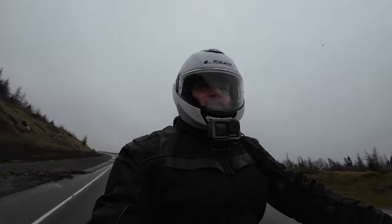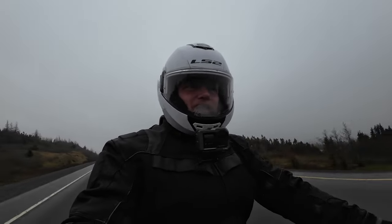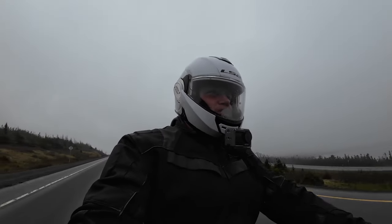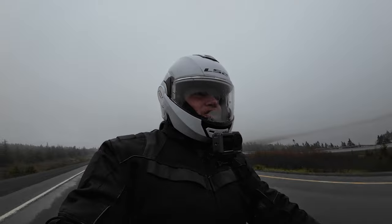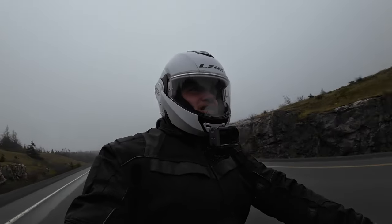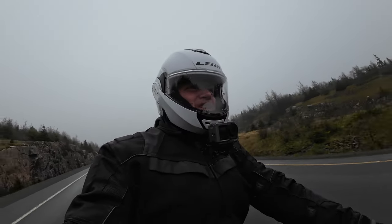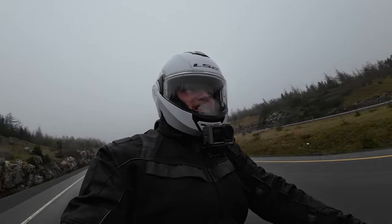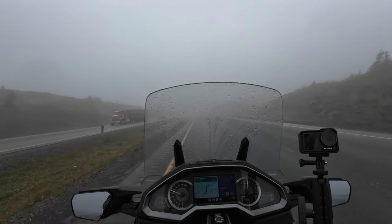But then when you get all the water on your mask or on your shield, how do you get rid of that? Well, it's a very simple trick. You just lean your head out into the wind, and the wind clears it right off. So I thought I'd share that with you while I'm cleaning my shield off in this lovely foggy ride. A little thick today. Might have to slow down.